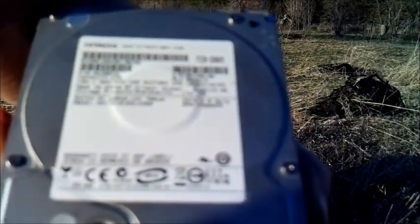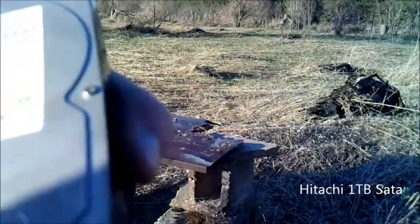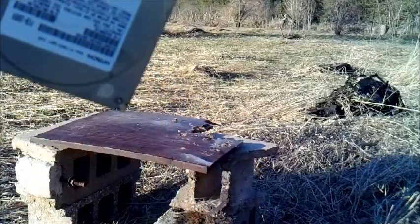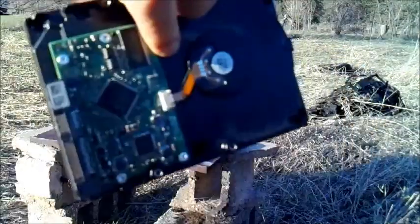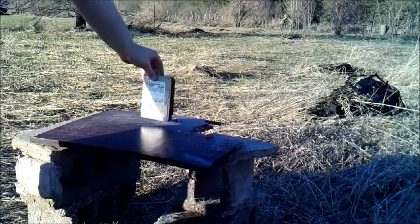Alright, well, something new here in Custom PC. We got the Hitachi 1TB SATA drive. The thing has failed miserably. So we're going to go ahead and blow this one up. I'll take that first shot. This thing was a pain in the ass for me for a client, and they wanted to make sure all their information was destroyed. So, that's exactly what I'll do.